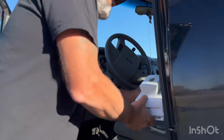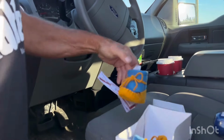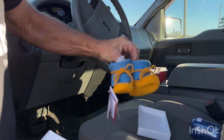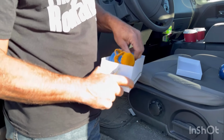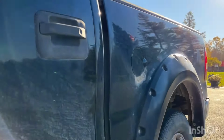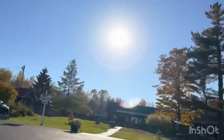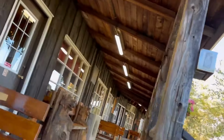Let's show some moccasins. I didn't film the moccasins, but I did the fudge. Let's see that. Oh my god, they're so cute. Look at them, they're blue. Excellent. Alright, we're going in to Hungry Bear. Can you pick that? Put that in. You can throw that in there. I'm picking one. Right there.